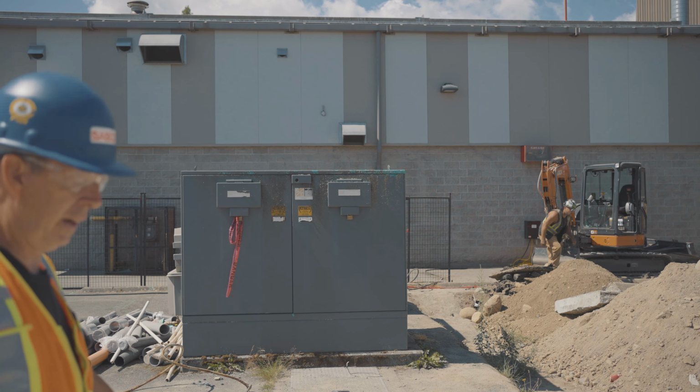Right here is where all of our cables from the 2 buildings enter into our distribution here in the ground. The guys are just doing a little bit of work on that right now. So this is where our cables will be brought from the building. Direct burial.